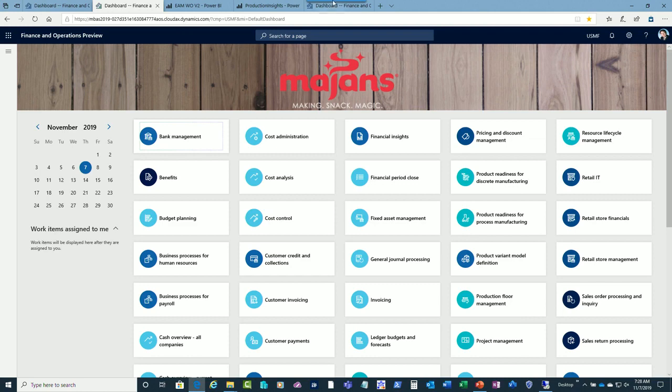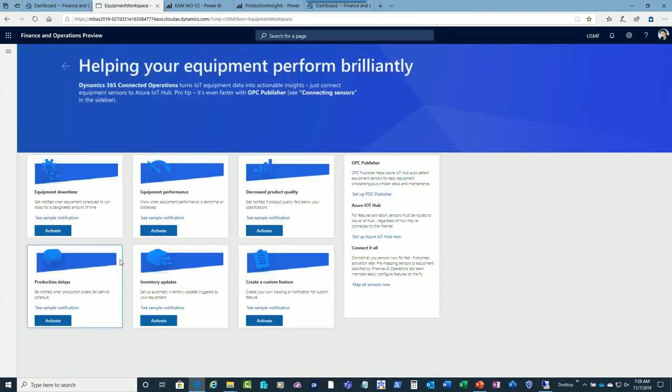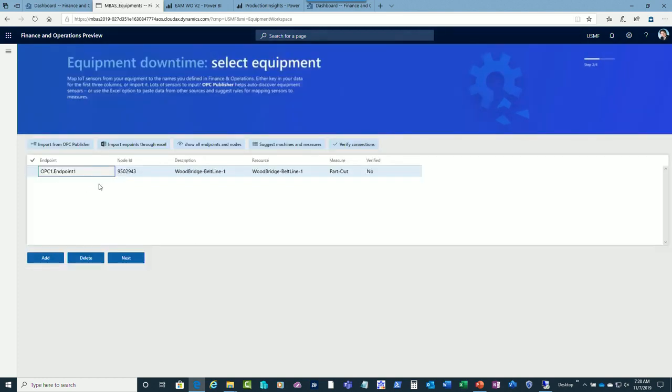So with the ability to go and turn on the functionality within the application, we have to make that connection between the ERP and the IoT intelligence capabilities. So here we have our indicators in terms of, for example, equipment downtime, equipment performance, and so we can enable these by activating them. In the activate process, this is where I'll make that connection between the device and the data that's coming from IoT, and then essentially I have my subscription, and so I make this connection to the IoT hub, and therefore I can make that connection to the equipment that I might have. So I can select my equipment.